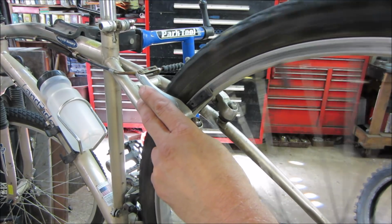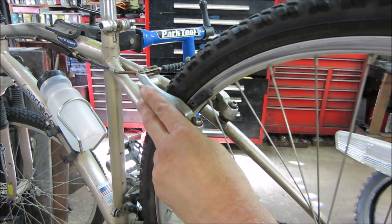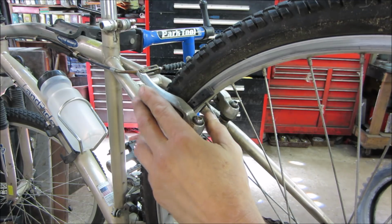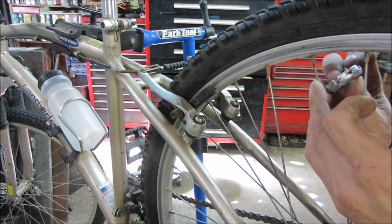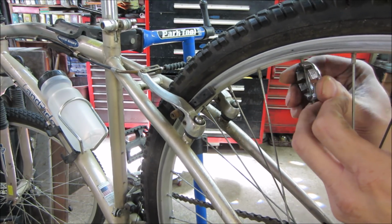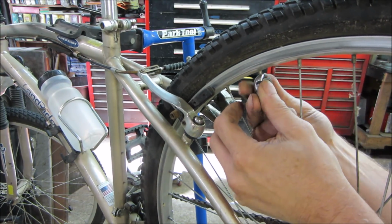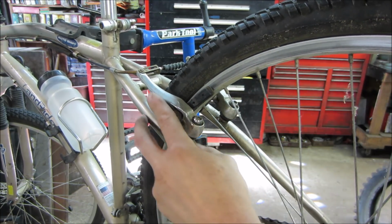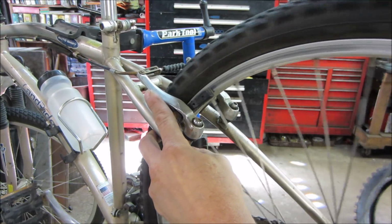I'm going to bring it so it's got some pressure against it, and wherever it rubs, right there, I know I want the rim to go that way a little. So we're going to say this spoke and this spoke, we want to go a little on the tighter side. Not much, because now we're getting to the point where it's a bit of finesse. Might have gone a little bit too far, because now it doesn't touch at all.